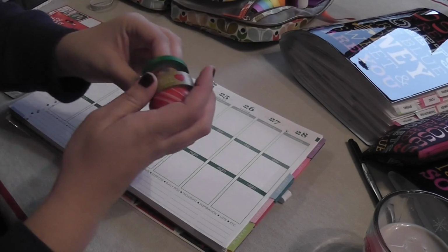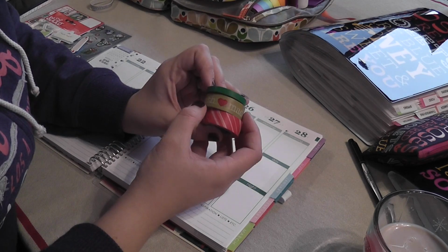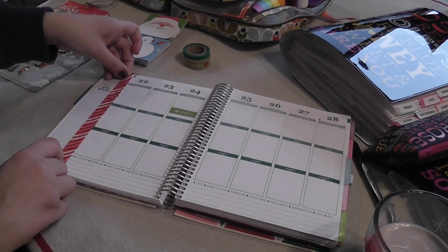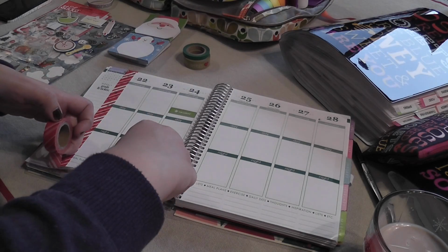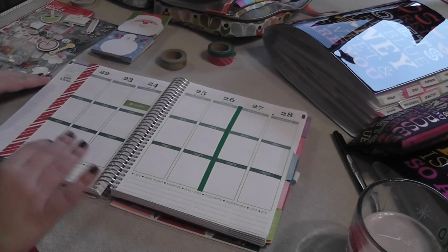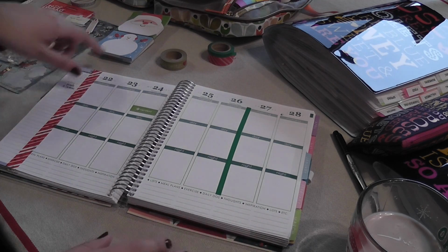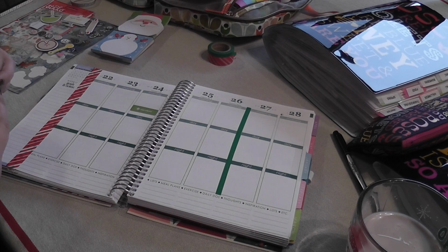And then for washi, I think I'm going to use a combination of these three. This will be my main washi on the side. This washi that says Made with Love I'm going to use on our baking day. And then some green washi to separate the weekend. Okay, so now that I did my basic washi tape, which is on the side with red, and the thin green washi tape. Today is actually going to be another baking day, so that's when I'm going to use this Made with Love. And I'll probably use it in the afternoon because that's when we are going to be baking.